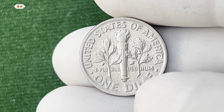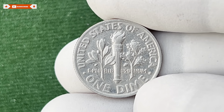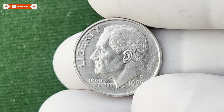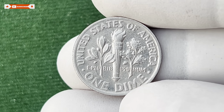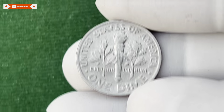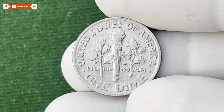Condition plays a huge role in the value of any error coin. Two coins with the same type of error can have vastly different price tags if one is worn, scratched, or damaged and the other remains crisp and uncirculated. That's why many collectors send their most promising errors to professional grading services. A high grade from a trusted service adds confidence for buyers and often results in higher prices at auction.